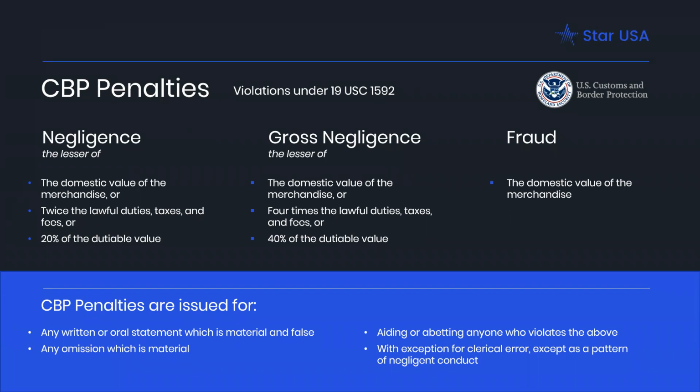And it is also worth noting that you can protect yourself from penalties by using a prior disclosure, particularly in the case of negligence or gross negligence, if there are errors or just mistakes, not fraud. You can actually protect yourself from the risk of penalty by filing a prior disclosure and actually declaring to customs, hey, we made a mistake in the past, and here is the correct information. Here's the money that should have been owed, or here's the money that we should be owed. But you go through the prior disclosure process to protect yourself from those penalties.